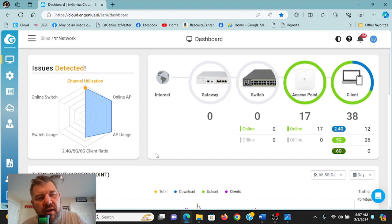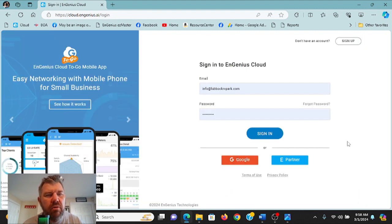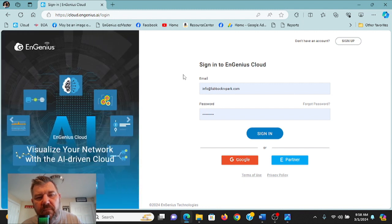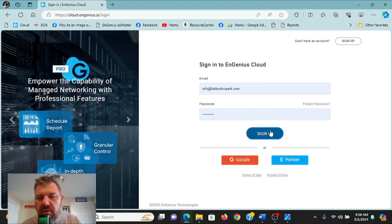Okay. So yeah, EnGenius Cloud. We are logged in. And what you would do, let's log out of here. What you would do is go to cloud.engenius.ai and you go to the login screen. This is one of our locations that we're going to use as an example. And you just log into your system.